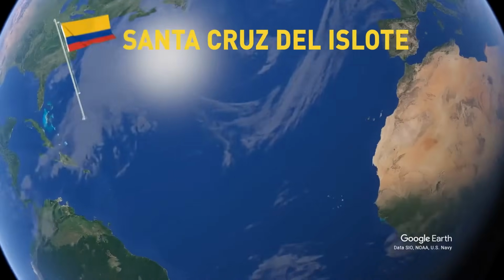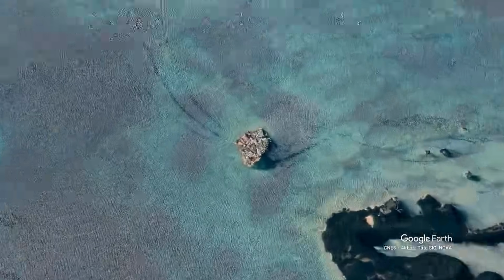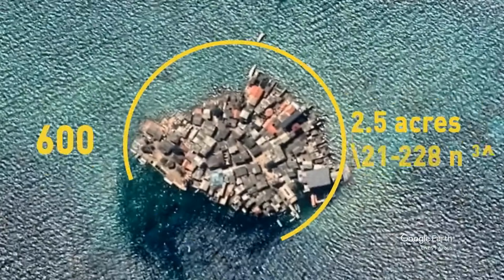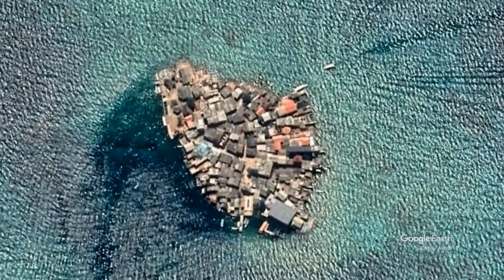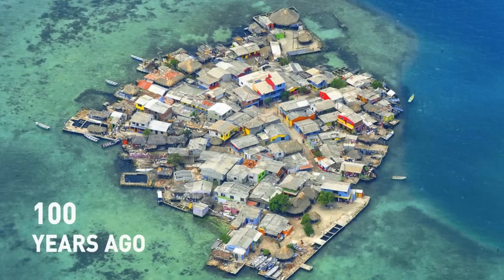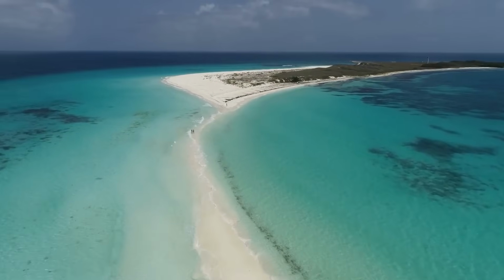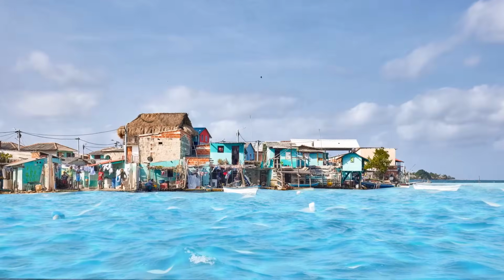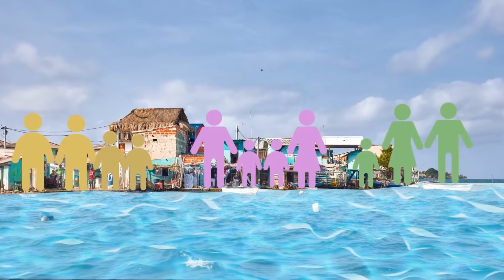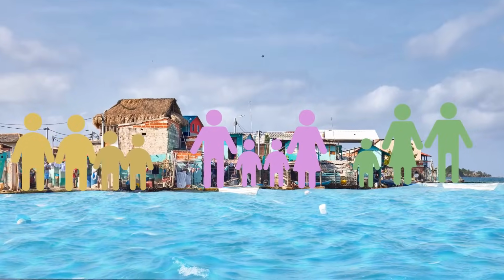Santa Cruz del Islote in Colombia is one of the world's most crowded islands, with around 600 residents in a 2.5-acre area. Fishermen built this island on a coral platform over a century ago. They chose it because of its beautiful location and the absence of mosquitoes. The families of the original settlers were growing, and most of them never left the island. You'll only find people with 6 different last names living here.